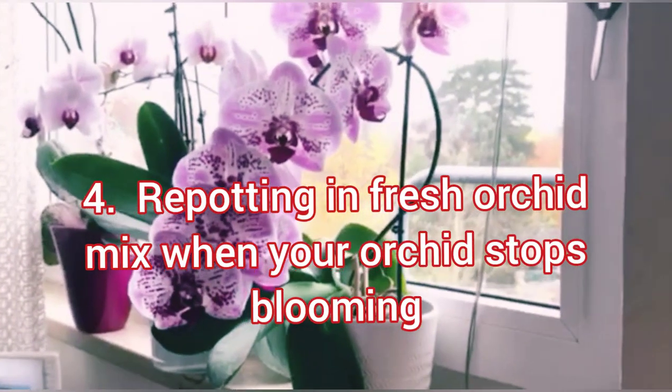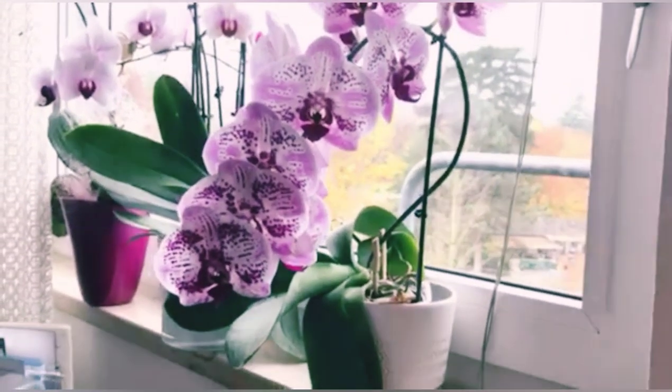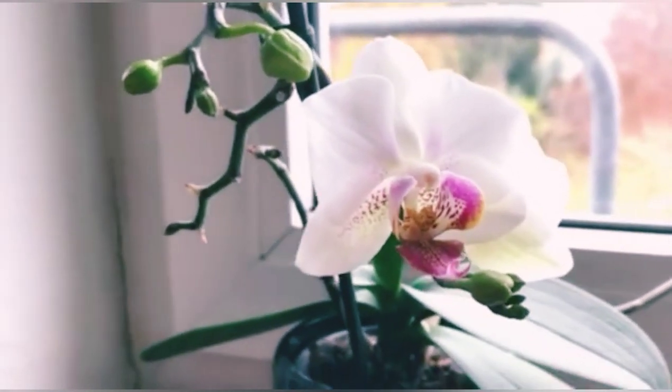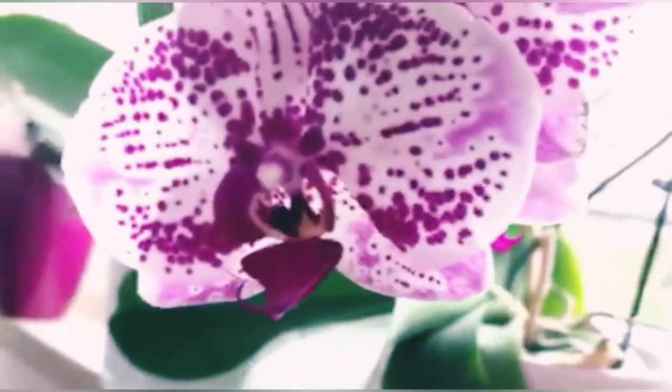So these are the 4 important requirements in order to take care of your potted orchids. But also don't forget to put them on the windowsill with distance. Do not overcrowd them or put them side by side.